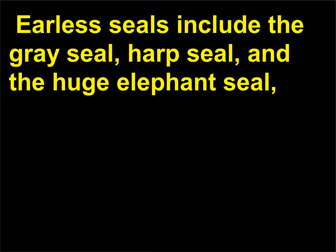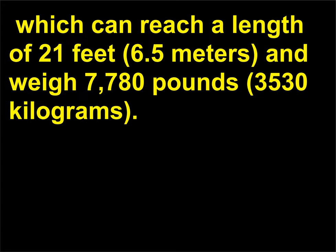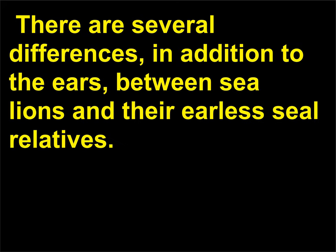Earless seals include the gray seal, harp seal, and the huge elephant seal, which can reach a length of 21 feet, 6.5 meters, and weigh 7,780 pounds, 3,530 kilograms. Sea lions and fur seals are eared seals. There are several differences, in addition to the ears, between sea lions and their earless seal relatives.